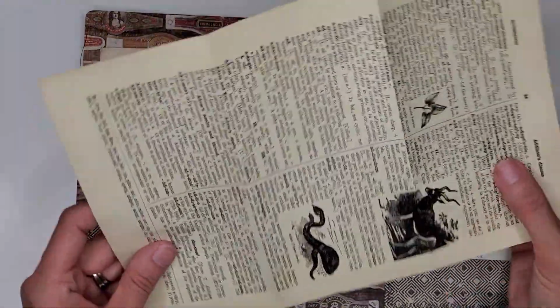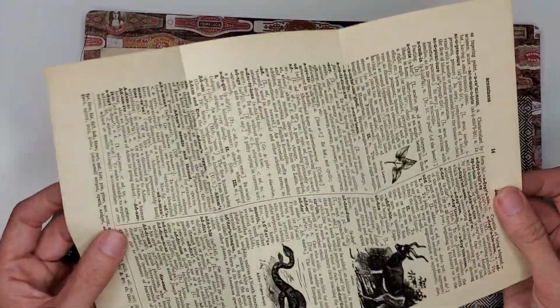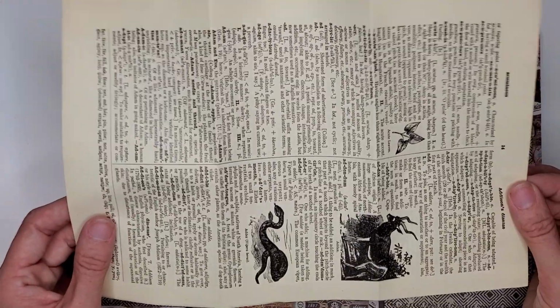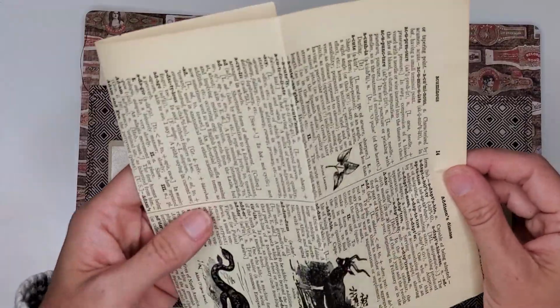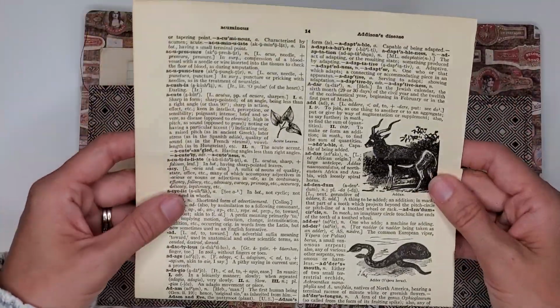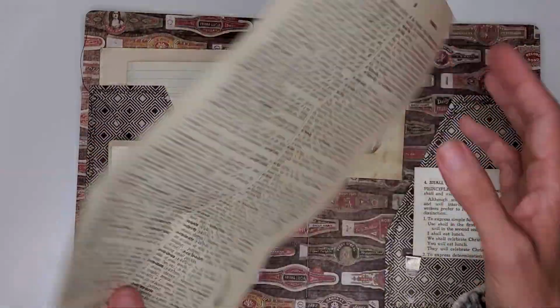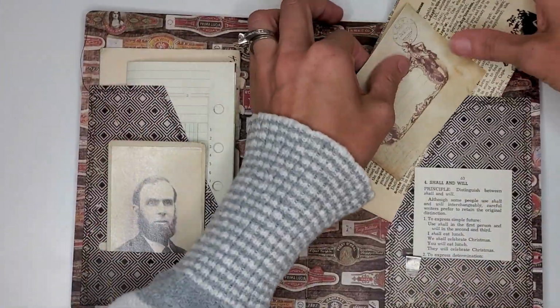Now, some of these pages are really old. So, like this one, it folded okay. It didn't tear or anything, but just so you guys are aware, old paper, when it's folded, sometimes it does funky things. But these dictionary pages are cool because they are illustrated, which I love. So just one of those.